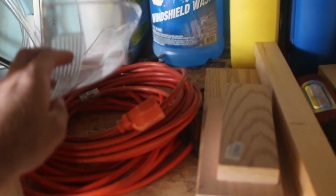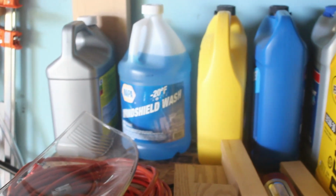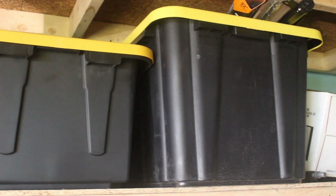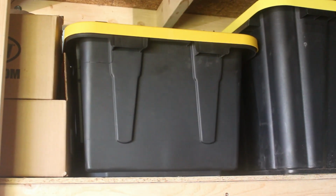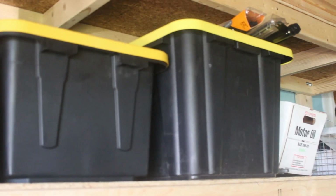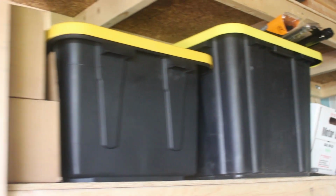Here I've got extension cords and work light and some of my fluids. Got coolant and oil up here. Moving up higher, these are bins of brand new parts. Either extras that I've ordered or mistakes I couldn't return. Whole lot of stuff.